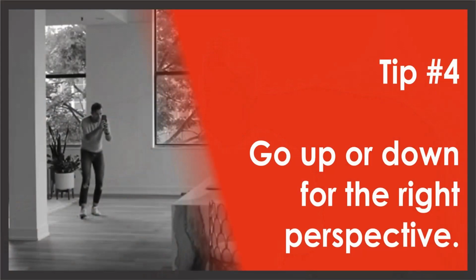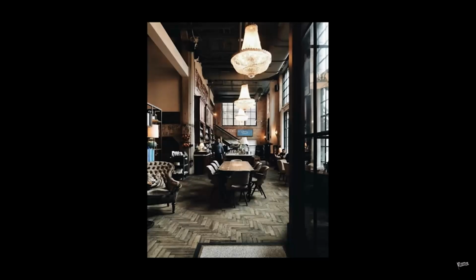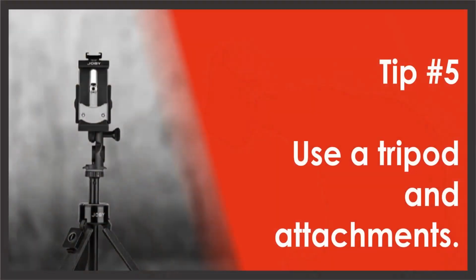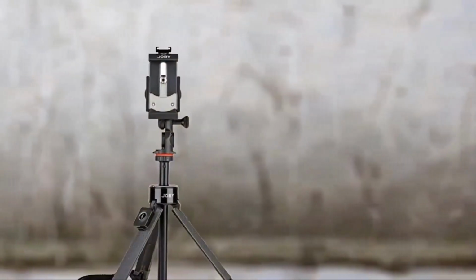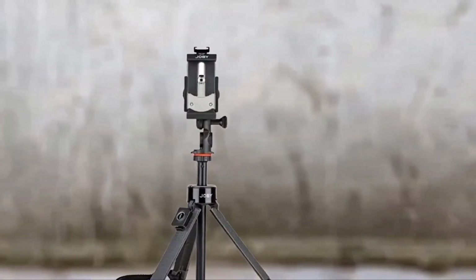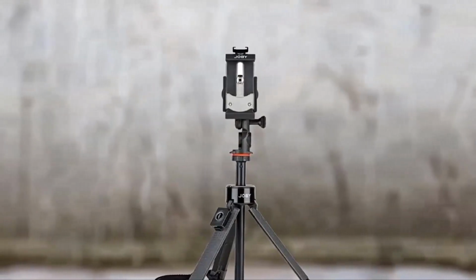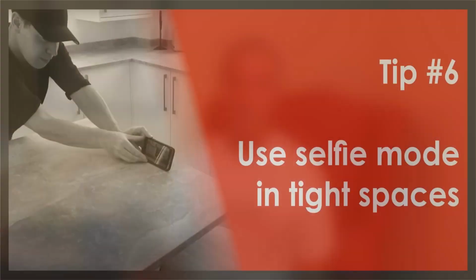Tip number 4, go up or down for the right perspective. In an interior, shooting from the belly button height makes the room look larger. Tip number 5, use a tripod and get one of those gizmos that connect your smartphone to the top of the tripod. Some smartphones have voice commands. I can set mine to take a photo when somebody says cheese, or use a remote exposure release. The point is to avoid using your finger and nudging the phone.